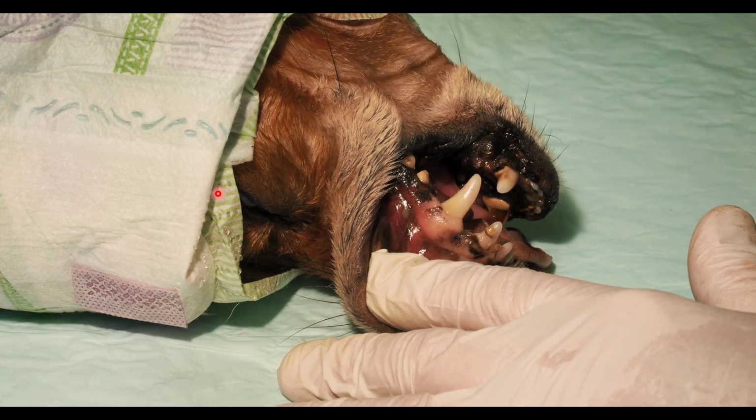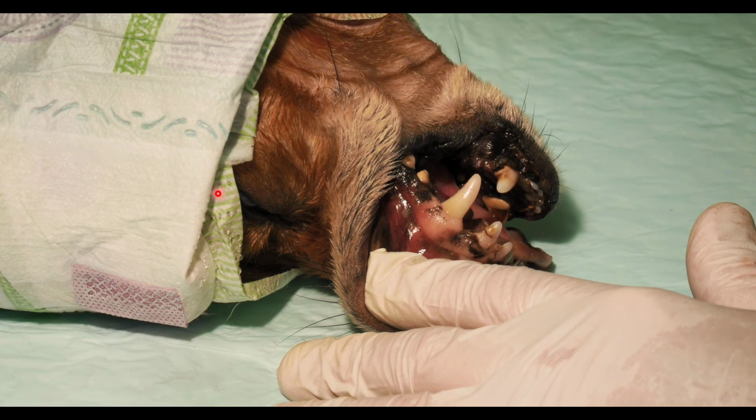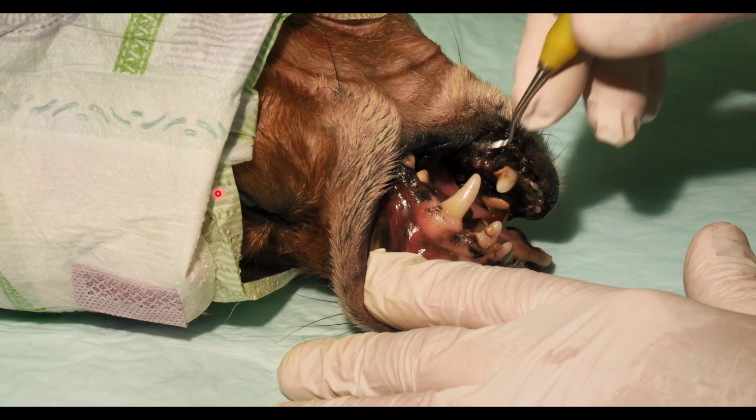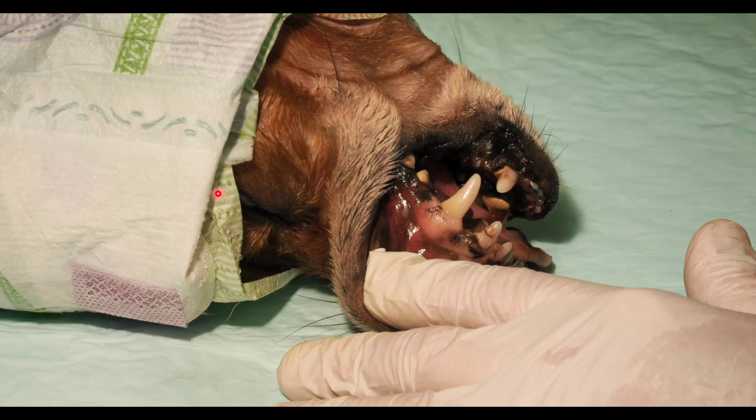The next step is subgingival hand scaling. I don't do this for every patient. Where I do it is when I find pockets that are more than normal for the species, which means more than 1 millimeter in a cat and more than 3 millimeters in a dog. However, I don't do them when I find pockets that are over 6 millimeters. Why? Because you cannot clean pockets greater than 6 millimeters without making a flap so you can see the root.